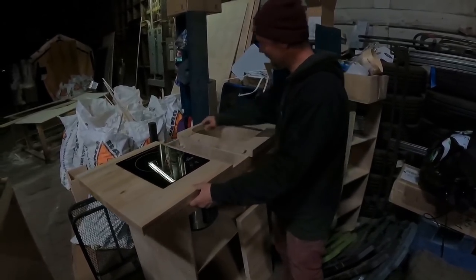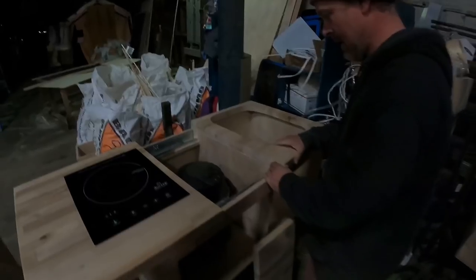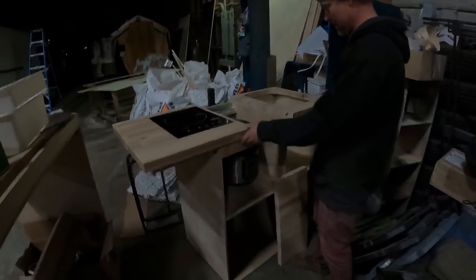I just cut these holes. I still have to put a hole here for my faucet and the switch. You gotta put your sink in, you gotta do everything. I gotta put my sink in. Like, I haven't treated any of this with the oils and stuff.